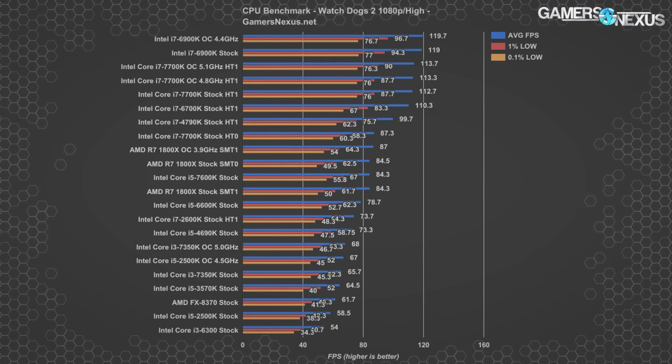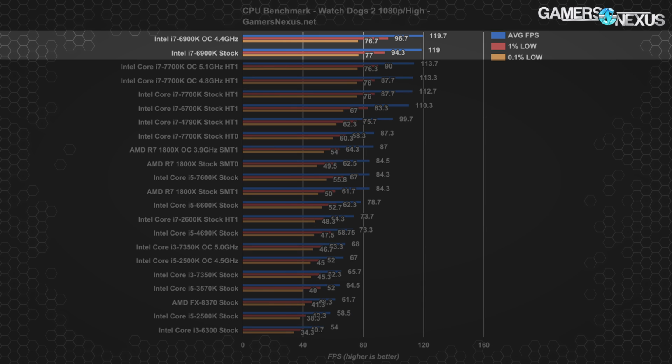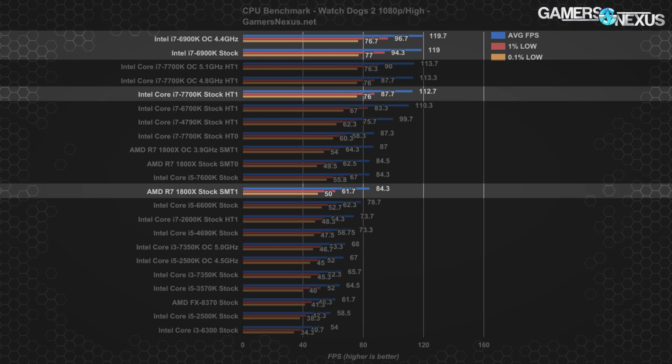At 1080p high, we're seeing the 6900K top charts around 119 FPS, where we're beginning to encounter a GPU bottleneck on the 1080 FTW. The low percentile performance sits at 94 FPS 1%, 77 FPS 0.1%. Comparatively, the half-price R7 1800X is operating around 84 FPS average with 1% lows hanging around 62 FPS and 50 FPS 0.1%. In terms of raw frame rate, that is a performance delta of approximately 35 FPS in averages between the two. Comparatively, the 7700K stock operates at around 113 FPS average, with the 6700K Skylake CPU around 110 average.